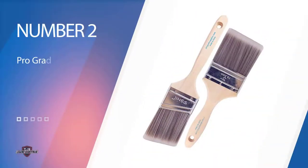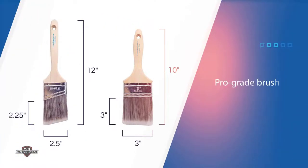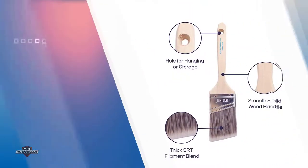Number 2. Pro Grade Paint Brushes. The Pro Grade Brush Set consists of 2 pieces of brushes, which include a 3-inch flat brush and a 2 1/2-inch angled brush. The brushes are durably made to compete with other expensive paintbrushes in the market, while still maintaining affordability.